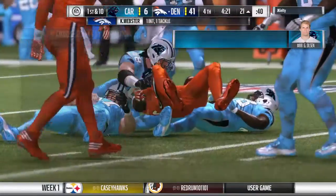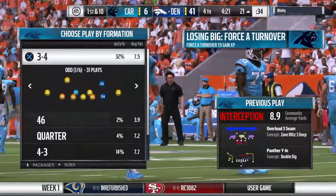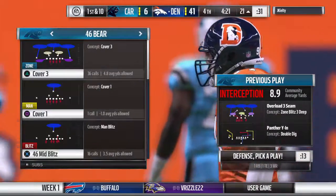Picked off by K'Von Webster. And his guys are going to take over at the 21-yard line. The Broncos offense now gets ready to head back onto the field. And they'll just simply be looking to build off the confidence of the last time out where they scored a touchdown.